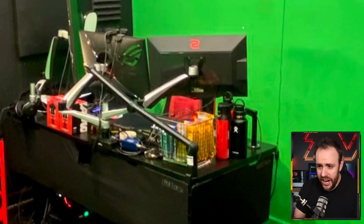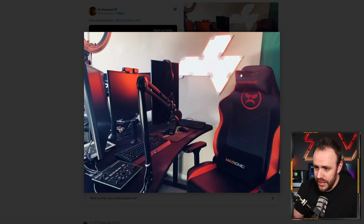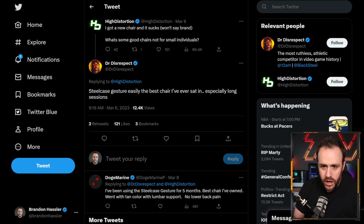In terms of his chair, for a long time, he has been using these chairs from Maxnomic. He has recently switched, and that was even confirmed over on Twitter. You can see here, this is literally earlier this month, saying Steelcase Gesture, easily the best chair I've ever sat in, especially long sessions.